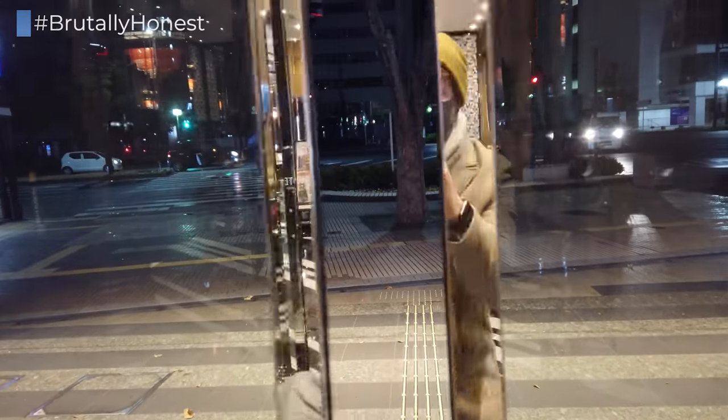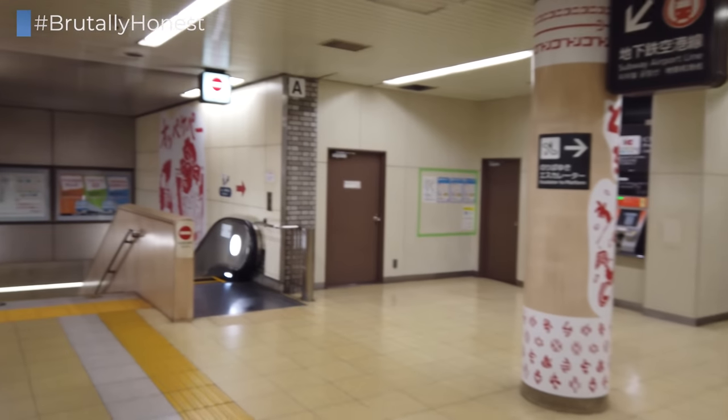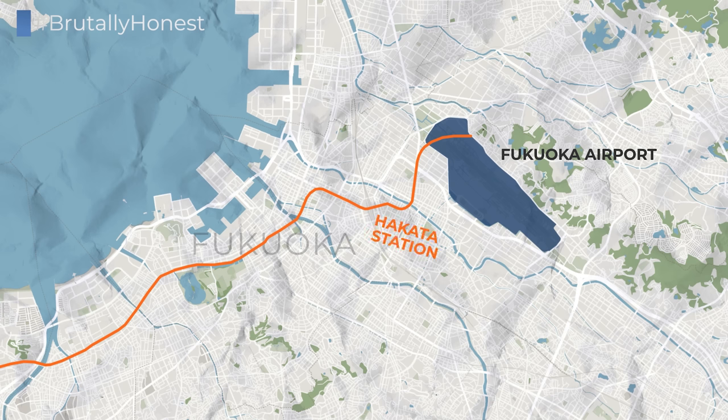My hotel had a metro station literally right in front of it, and it's not just any metro line, it's the Kuko line, Kuko being the Japanese word for airport. Fukuoka's airport is located right in the middle of the city and is just minutes away from the city center, as well as Hakata Station, the main railway station of Fukuoka.